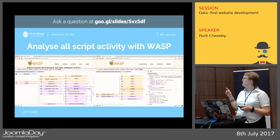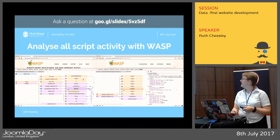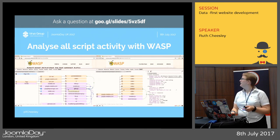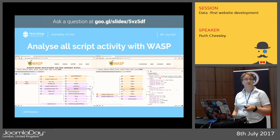This is the Wasp inspector for Chrome. So you can see here, these are the tags in yellowy orange that are on the site, and these are the scripts that are running. And this is just on someone else's site. So I can fire this up and inspect your site and see what you're up to. And when you click on these, it gives you more information, which you can see here, about exactly what information is being passed to the scripts. So it's really, really neat.